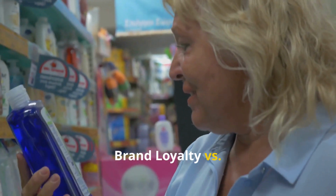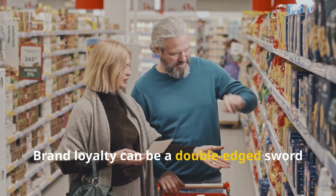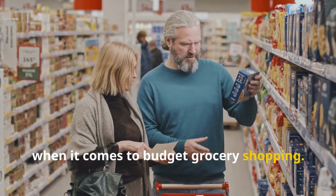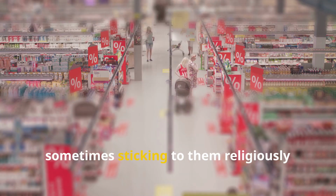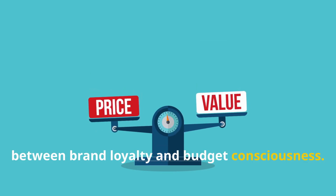Brand loyalty versus budget. Finding the right balance. Brand loyalty can be a double-edged sword when it comes to budget grocery shopping. While it's great to have your favorite brands, sometimes sticking to them religiously can prevent you from saving money. It's important to strike a balance between brand loyalty and budget consciousness.